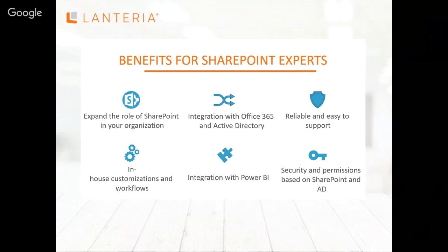Security is absolutely critical for sensitive HR data. In Lanteria, you can create permissions based on your employee's role, group, or position in the organizational structure at the application level. Plus, you also have SharePoint security level permissions based on SharePoint and Active Directory, which gives you very granular control of the entire system.